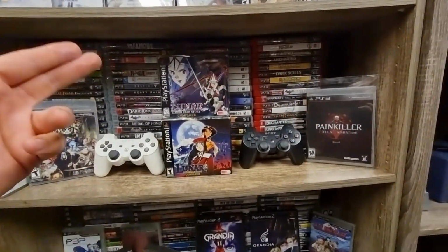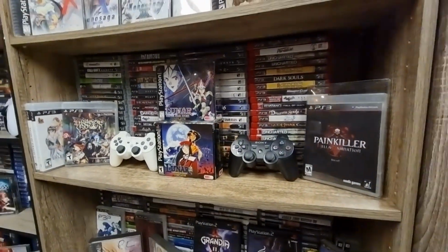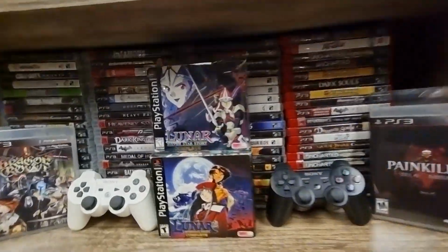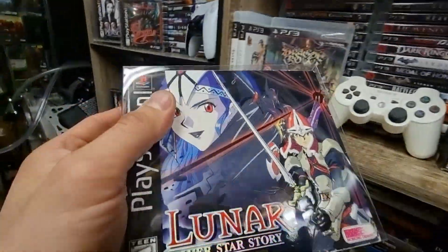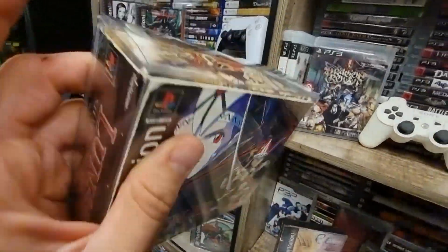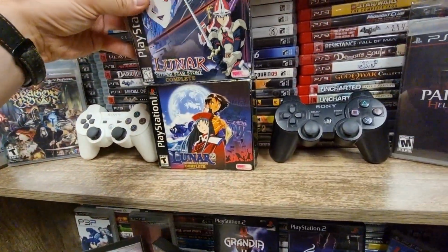Down here we got Lunar 1 and 2 for PS1. I also have Lunar 1 and 2 on Sega CD. I love these Working Designs box art. All of their art is always luminescent, really cool looking, a lot of great artwork on it.